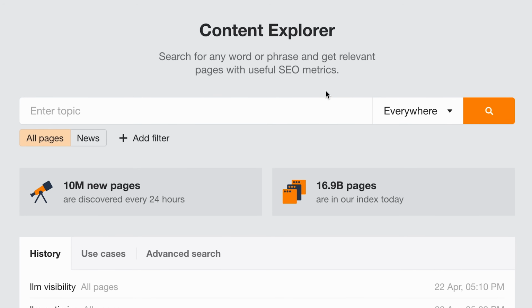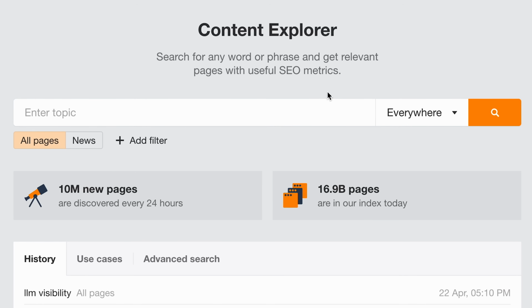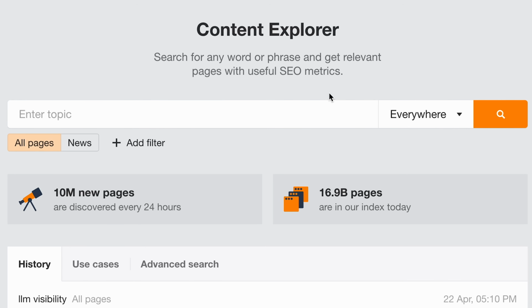So now what we want to do is find out how we can get more links like this, right? Who's going to link to us? It's probably people who are talking about board games, rules to start. Like, what are some games where you would need to actually flip a coin to get started? So if we go to Content Explorer, we can search this database of 17 billion pages, and we can get SEO metrics on all these pages.